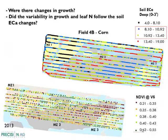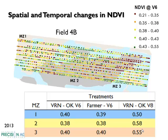Okay? Let's look at the other field. And this field, when you look at this map, you see a bunch of colors there. What this means on this soil electrical conductivity map is that in this field there was not a very strong pattern of spatial variability in terms of soil electrical conductivity. It was difficult to segregate very different areas in terms of soil electrical conductivity, and I will say that most of the values of soil EC were within this range. So let's see how this test performed at this field.